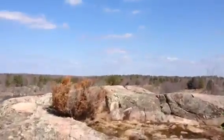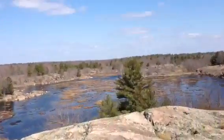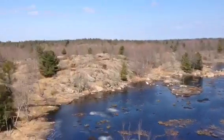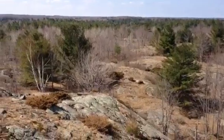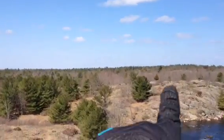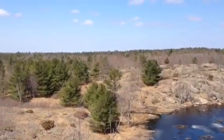In fact, I hope you can hear this. The wind might be actually cutting in on the mic. But there it is. Whew. It may not seem like a huge climb from here, but we're up and down and up and down. Over there is our campsite.